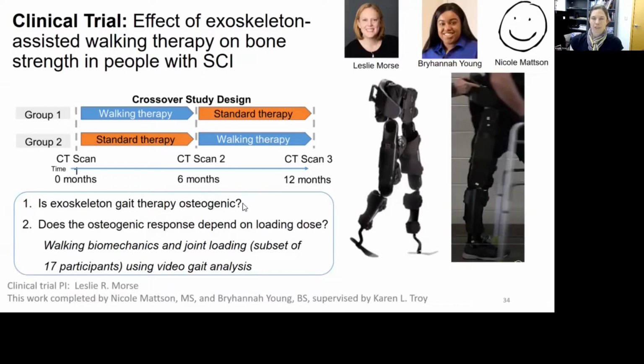So the fundamental question, which I don't have the answer to yet, is whether exoskeleton gait therapy is osteogenic. And then a secondary question that I'm interested in is to understand why it is osteogenic, right? Does it depend on loading dose? And the first step to doing that is to understand how people are loading their limbs when they walk in an exoskeleton. So to do that, we did video gait analysis.